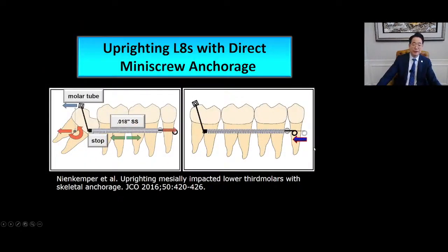We can use a different apparatus. In this apparatus, a compressed nitinol spring generates mesial and distal forces, and the distal force is applied at the level of the lower 8. Around the center of resistance, there is uprighting movement and distal force. While the wire slides through the slot of the miniscrew head, you can see the distalizing and uprighting of the lower 8.